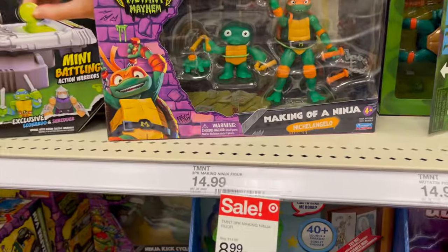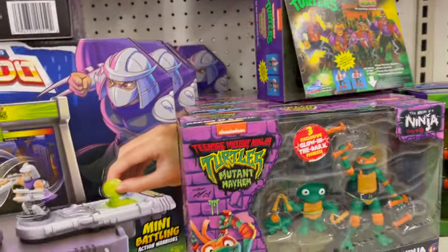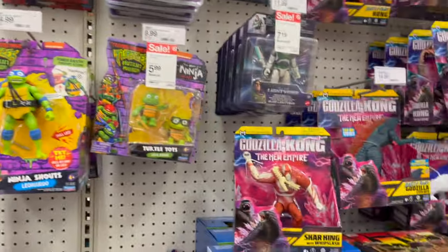Oh, wait. I didn't even see these. The three packs. $8.99. See? We gotta wait. We gotta play the waiting game. These eventually will go down too, probably to like six, seven. All right. Now let's go down to the NECA aisle.